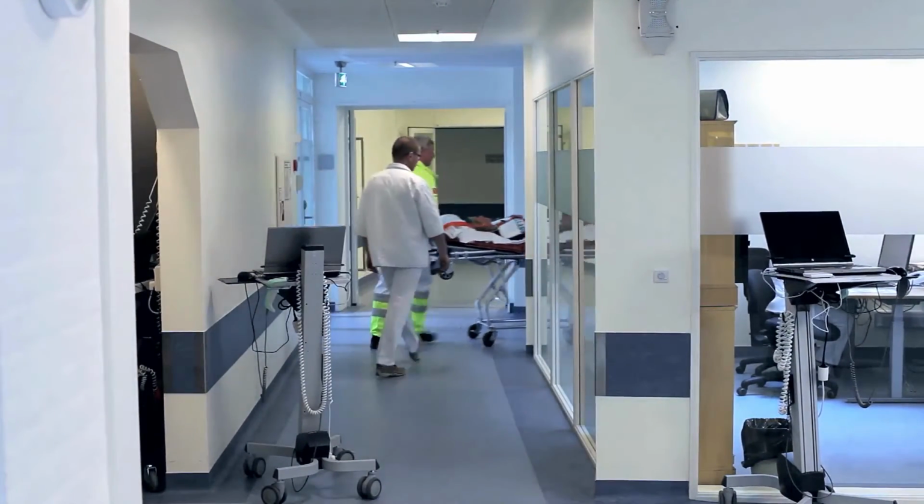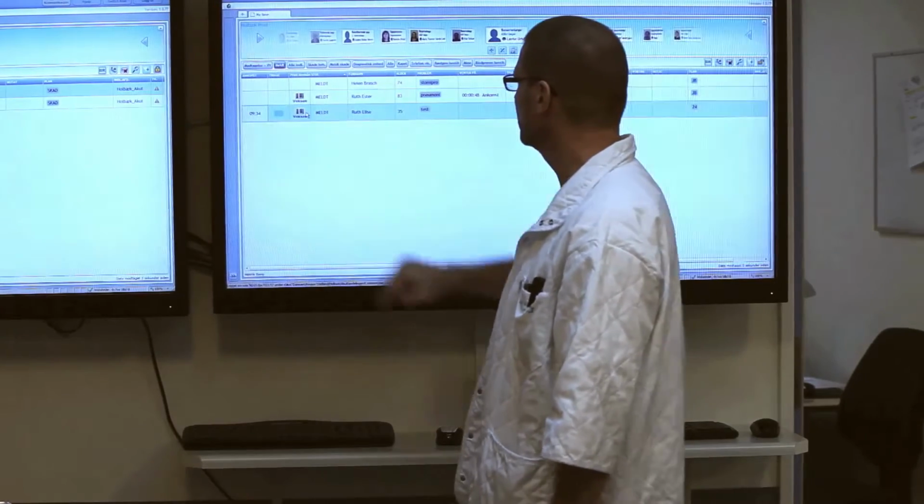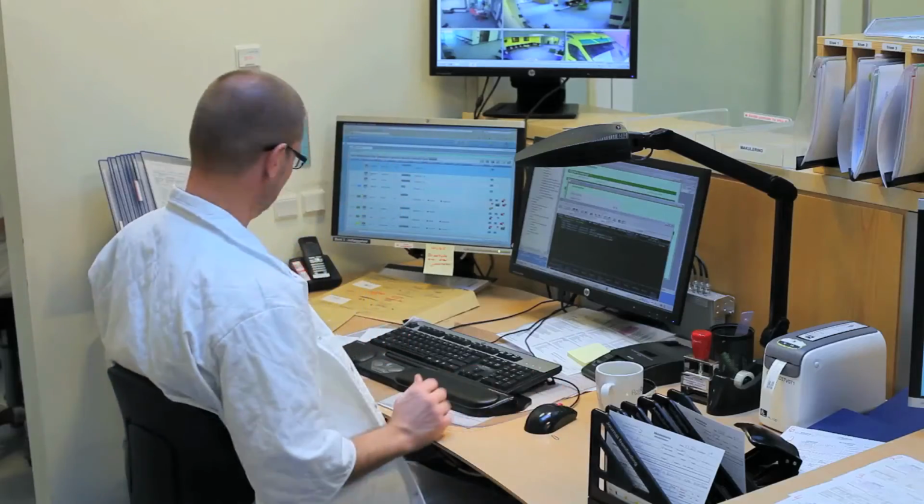When we have patients admitted via a doctor or nurse, we then get this little slip. If we type the patient's social security number into the system, we can see whether they have a record at this hospital, which we order if there is one. We print out their wristband there and then, so it is ready when the patient arrives in the department.